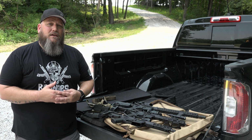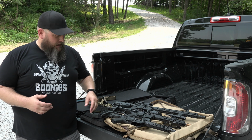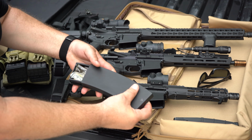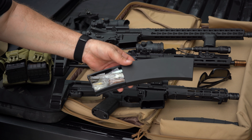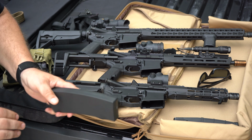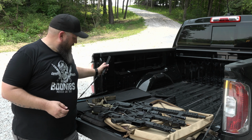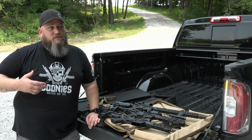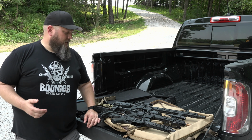Other things are going to be things that you're going to see in your range bag, like cleaning kits. Yeah, believe it or not, this little guy here is a cleaning kit. It's kind of shaped like a magazine. You can actually put this into a mag pouch if you would like. So something to have on you. Now that's going to be a good accessory to have for your guns, because once you get done shooting them, you definitely need to clean them.